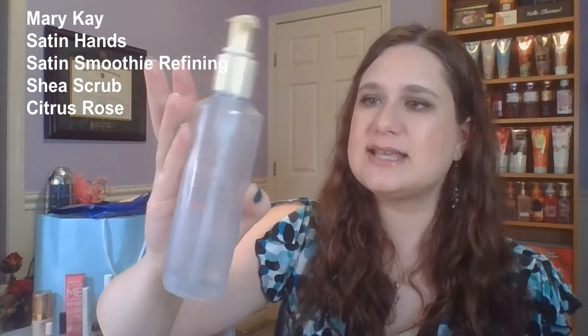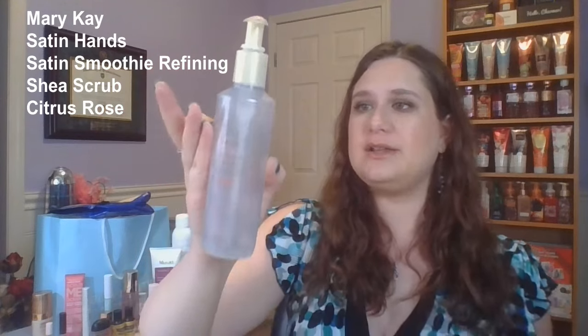Then I have this guy. So this is my Mary Kay Satin Hands Satin Smoothie Refining Shea Scrub in the scent Citrus Rose. This is a scrub that I only use on my hands, which is why it takes me forever to go through it. So basically, anytime I do a body exfoliation, except when I'm traveling and didn't take this with me, obviously, but any normal time when I'm at home, when I'm going to do a body scrub, I go in with this first on the hands, and then I'll do the rest of my body with something else.